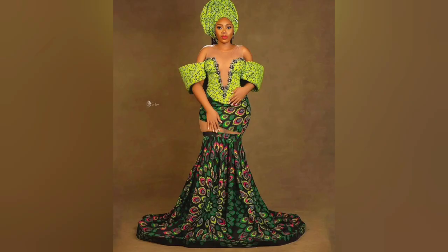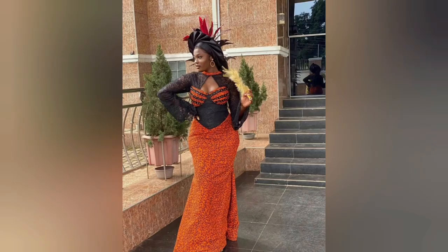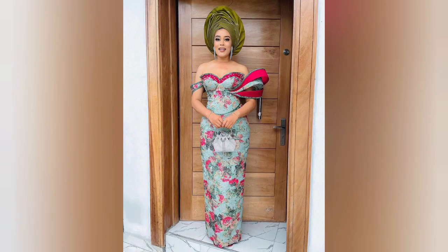Hello, if you're looking for that pre-wedding photo shoot Ankara gown style, it's two different Ankara prints, so beautiful. I love the sleeve. Of course, you guys know that sleeve has been trending and is still trending. Also know that credit for this video goes to the amazing faces you're seeing, the model, and of course the creative fashion designers.